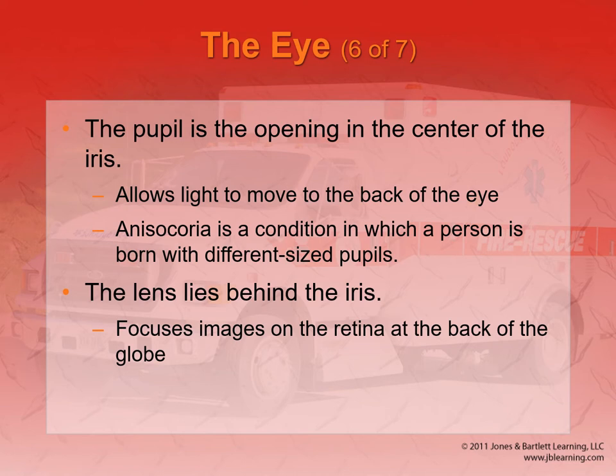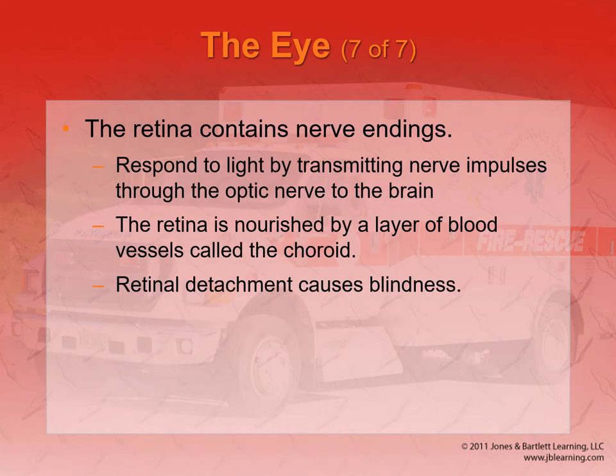And the lens is just behind the iris, okay, and that's where we take in the light and the information, and our brain processes it and then gives it to us. Now, the retina contains nerve endings, and that is how it transmits basically nutrition, but also information back and forth. Now, if you have a retinal detachment, that's pretty much it. The retina is a very important part of the eye, and without it, you basically can't see.